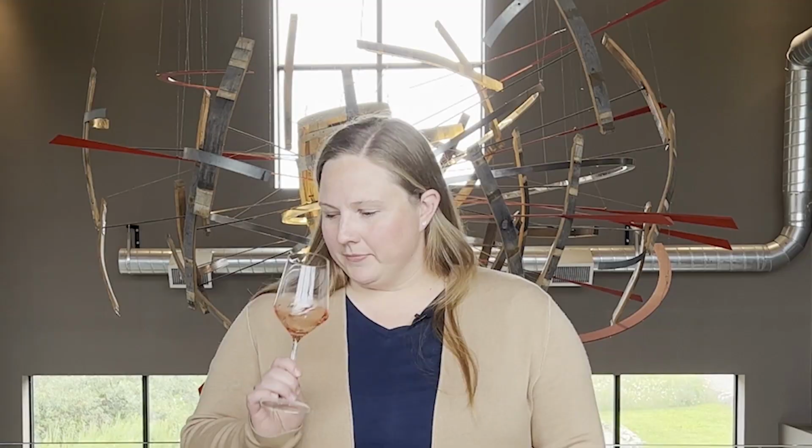The wine then goes through its first fermentation in our stainless steel tanks. And then just before it's bottled, it actually goes through a secondary fermentation also in the stainless steel tank to capture those bubbles, and then it's bottled. This wine is really fresh and lively, perfect for summer and fall.